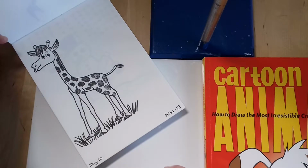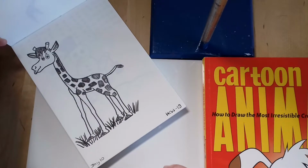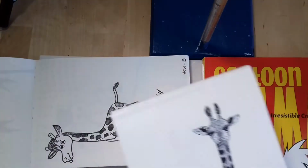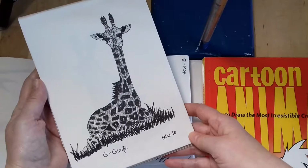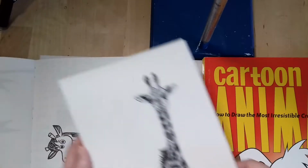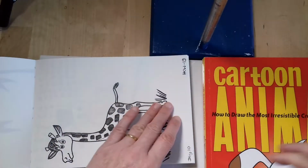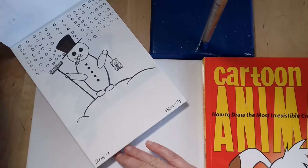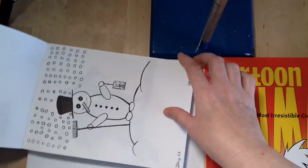The prompt for day 10 was pattern, so this cartoon giraffe worked well with the prompt. Last year I drew this more realistic baby giraffe and it took way longer to finish. The day 11 prompt was snow. And the prompt for day 12 was dragon.